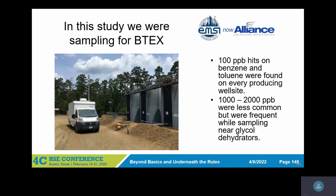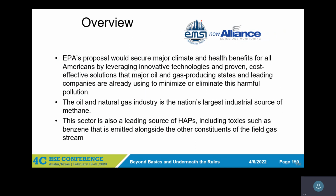So the basis behind this: all of our data went back to the EPA, and I'm sure there are a number of other studies that also went to the EPA. But the idea behind the new rules is not only to capture the methane, but also to capture the BTEX and stuff like that you don't want to be anywhere around.